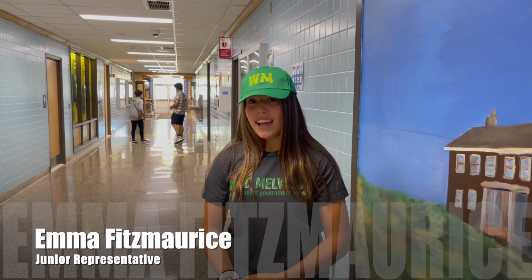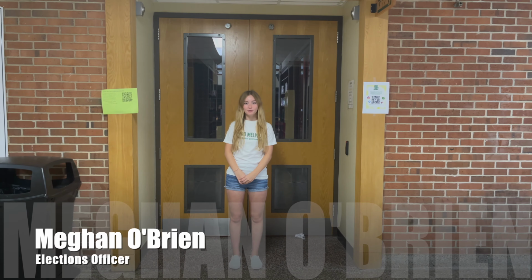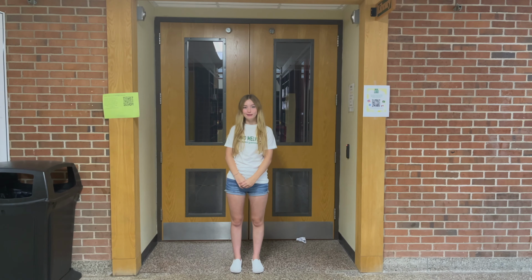Located to the left of the lobby are all of our important offices. Here you can find the guidance office, nurse's office, and main office. The library is a great place to study when you have free time and to fix any Chromebook issues. The entrance is found in one of the school's two main hallways.